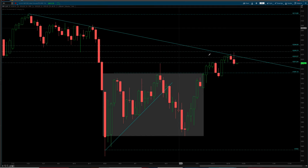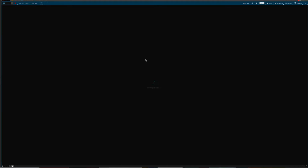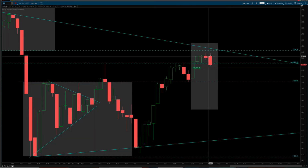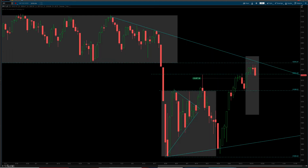Here you can see what looks to be almost like a bearish engulfing pattern, just because of the way they trade, but if you look on the actual cash chart, it looks a little bit different. If we take a look at the SPX itself, you can see it almost is a bearish engulfing. But with that said, again, still coming into these resistance points.